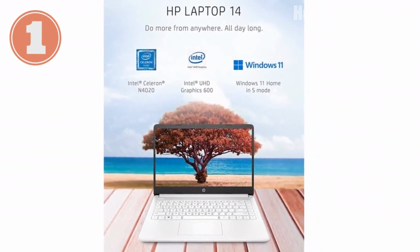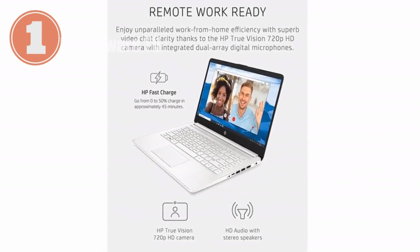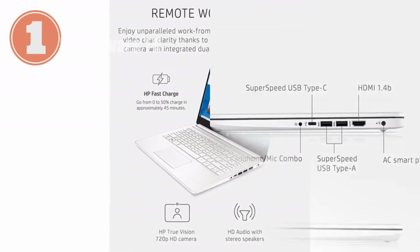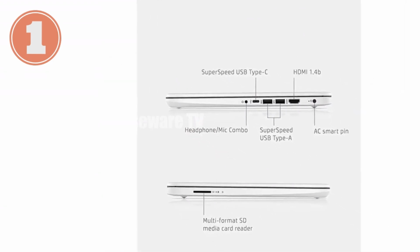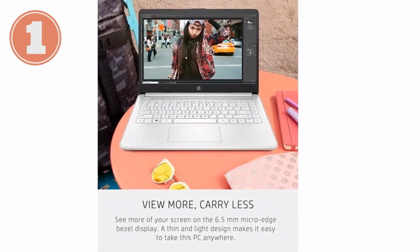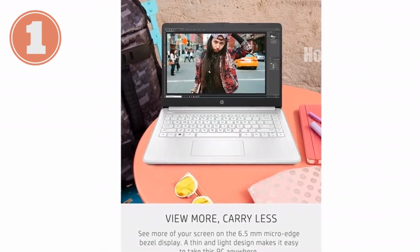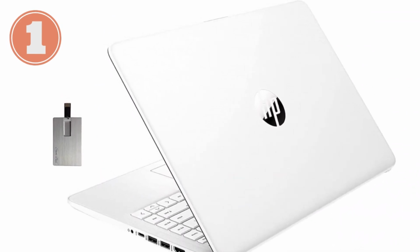Under the hood, this laptop features the Intel Celeron N4020 processor. Now you might wonder, what does this mean for you? It means reliable performance that handles your daily tasks with ease without draining your battery. Speaking of battery, the HP 14 offers up to 11 hours and 30 minutes of battery life. And with HP Fast Charge technology, you're never tethered to an outlet for long. This makes it perfect for long commutes, extended work sessions at cafes, or anywhere your day takes you.